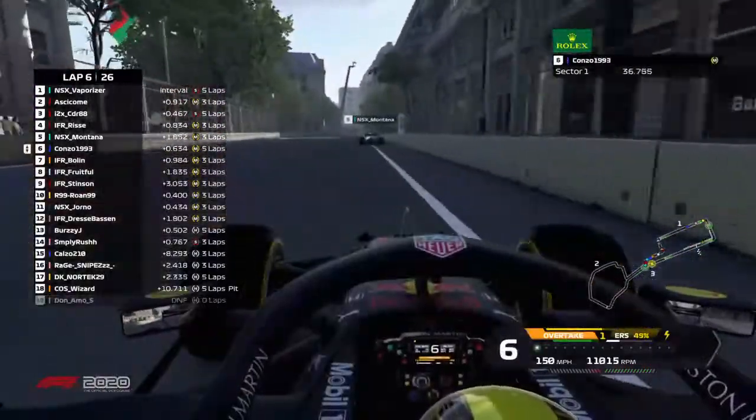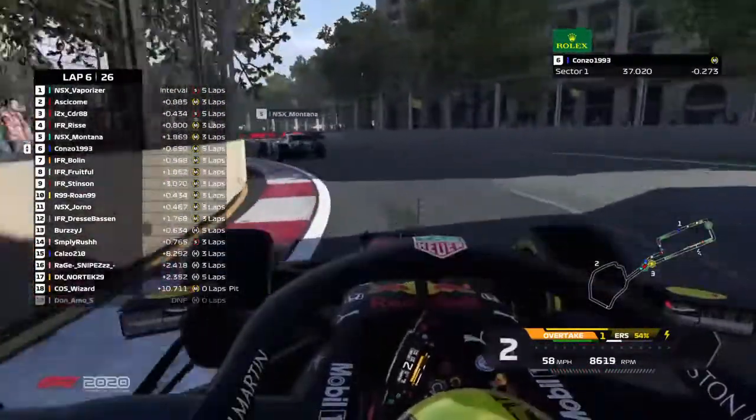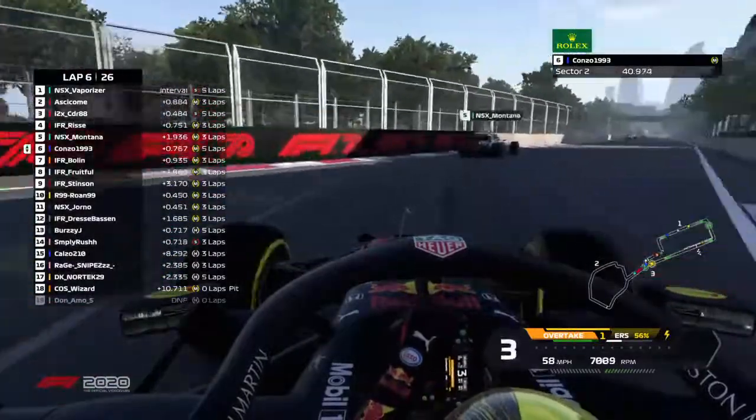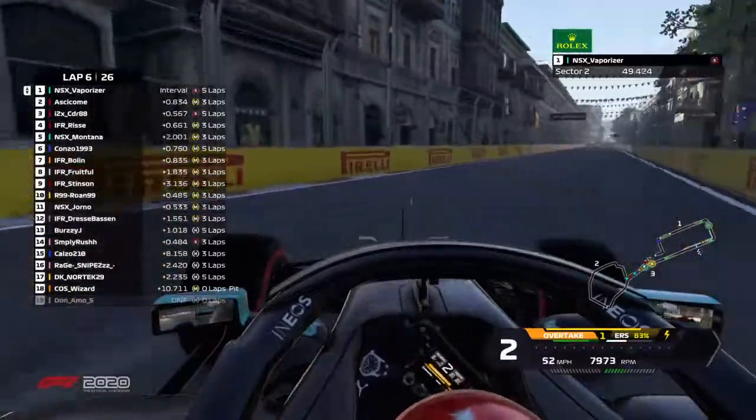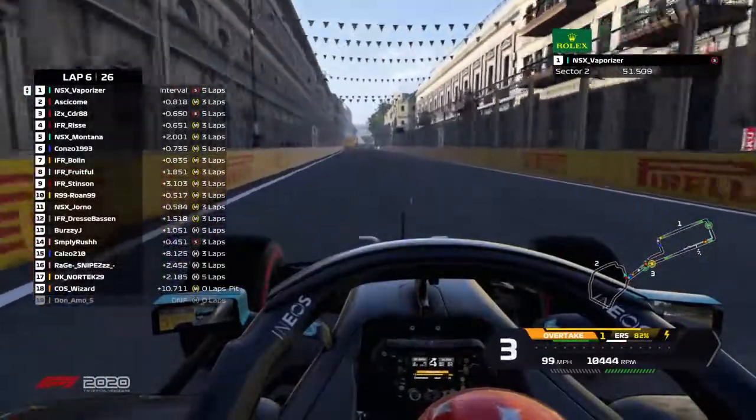Donamo's left the session. Apparently he had minus 273-degree tyres on that safety car stint, which is probably why he put it into the wall. I'm guessing that's another glitch as we enter the castle section one more time.